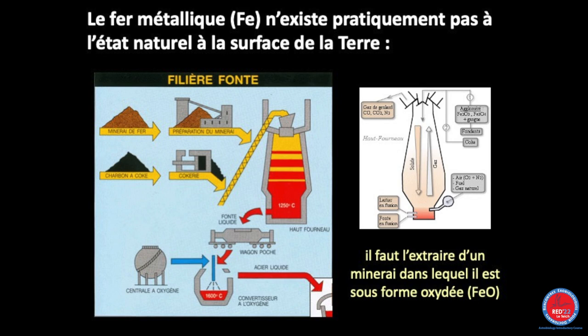And people have only known how to do that in Europe and Africa for about 1500 years before our era, so it's not that long. And mostly, for a very long time, when they had iron, it was iron from meteorites, basically.